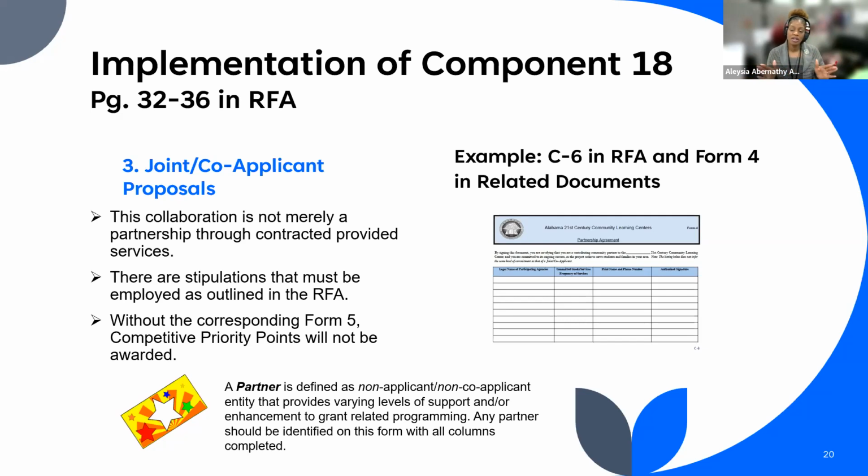But we also want to make sure that this grant, remember, is community-based. So they're wanting us to make sure that we're actively engaged in seeking partners to assist with the students and the families that live in the particular community that we are servicing through the 21st Century grant. A partner can do so much, it just really does heighten up your program. A partner is defined as a non-applicant or a non-co-applicant entity. So there's a difference. They're not part of the application or the applicant or the grantee. They're simply there to provide all types of different support at different levels, to enhance your program.